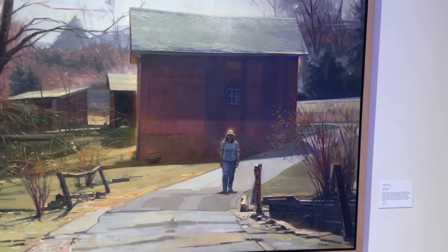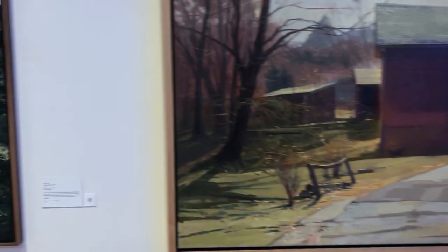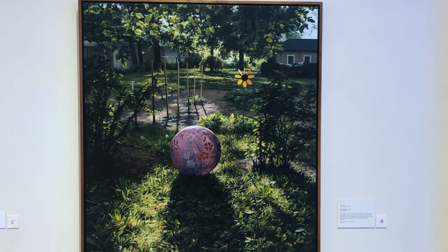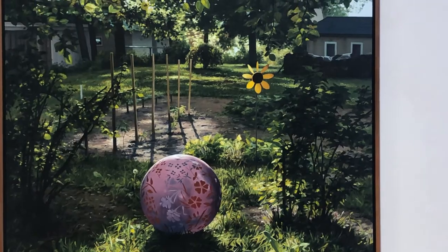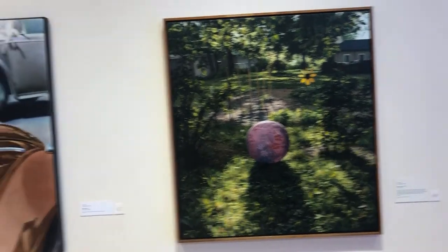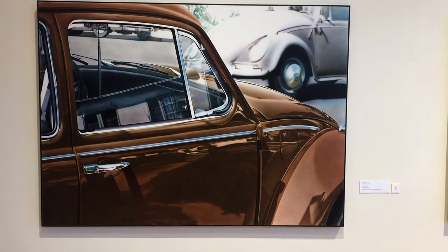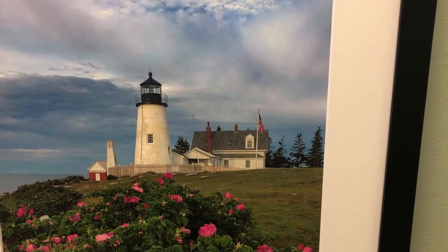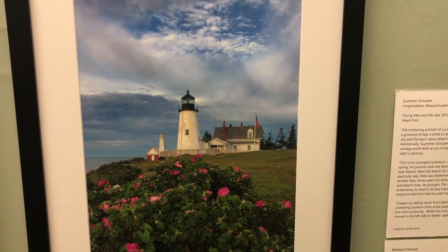Now I'm going to show three of my favorite paintings in this room, and maybe in the entire museum. My wife loves lighthouses.